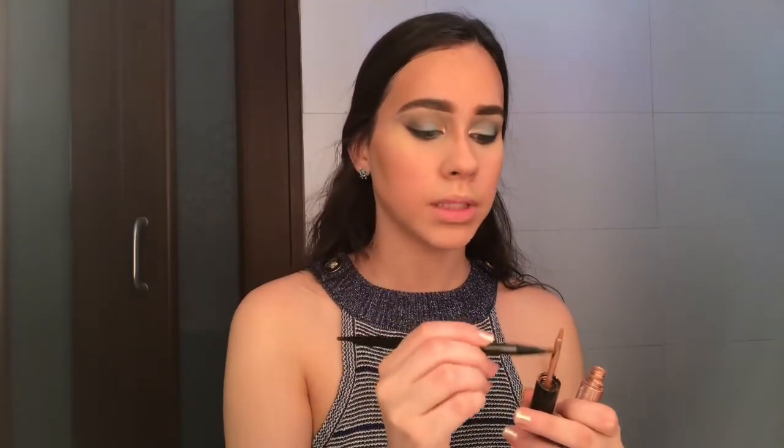As you can see, it's really pretty, and I'm actually gonna blend it with this, which is the other part of the brush. I'm actually gonna take a little bit just to make the blending part flawless. And I'm just gonna drag it down also.